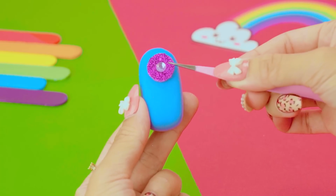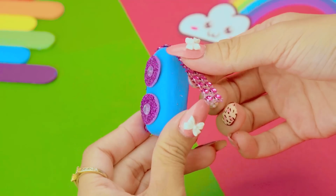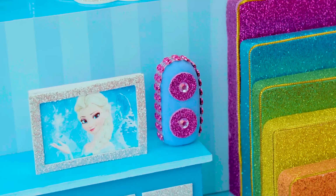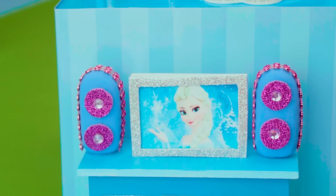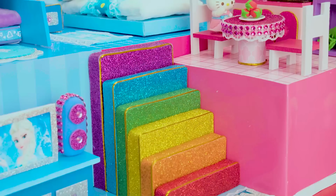Using blue clay to make loudspeakers. Gem powder, which makes the loudspeakers look gorgeous. I will make a beautiful and comfortable sofa. Done! It's so adorable, right?